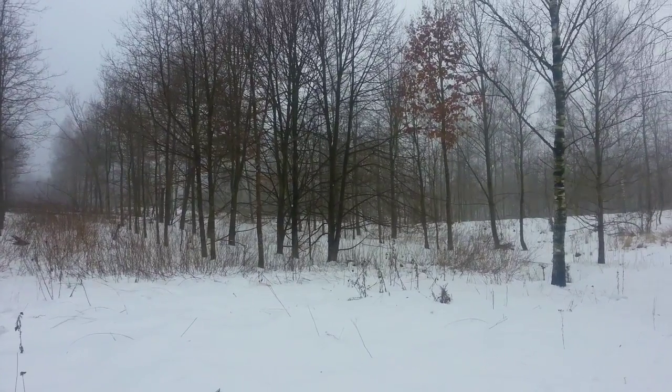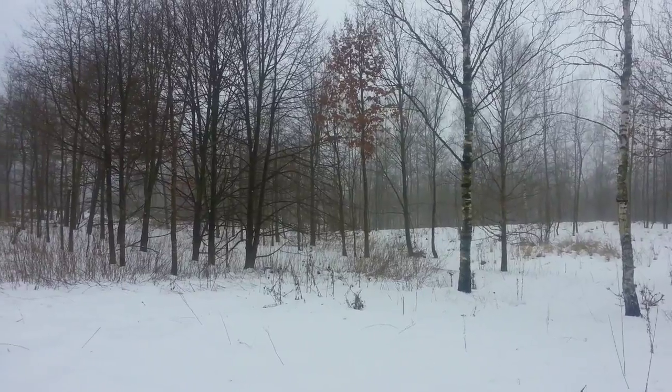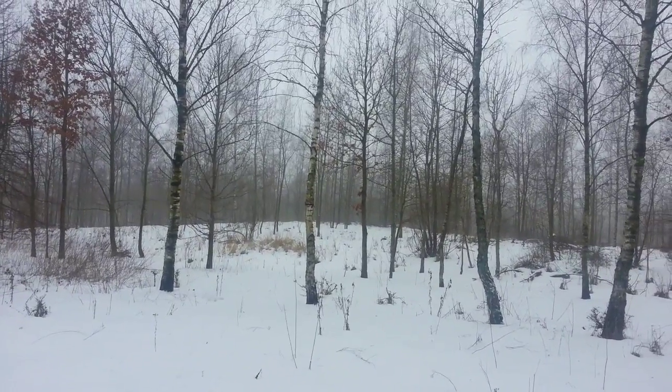The deer and wild boar are heavy enough that they basically leave prints all year round that's easy to spot just by walking along.